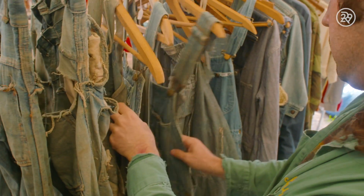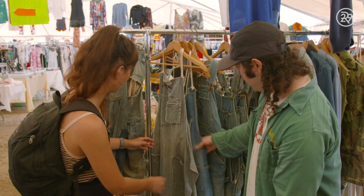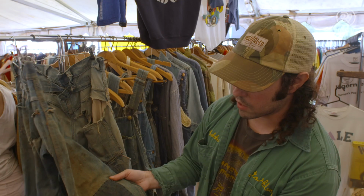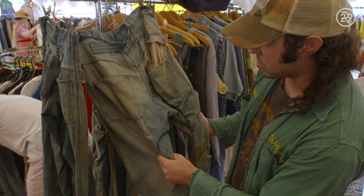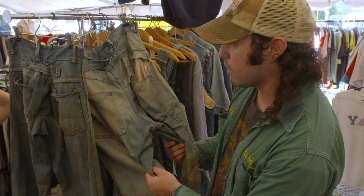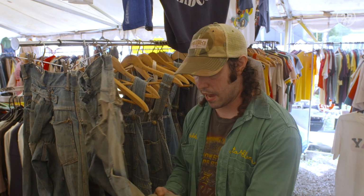I do have some really awesome overalls and some like aprons. This is kind of, you know, like a kid's pair with some really interesting patching and repairs. And a piece like this just shows, you know, an era of workwear where people didn't waste a scrap of any material and really kind of repaired and loved the stuff that they had.